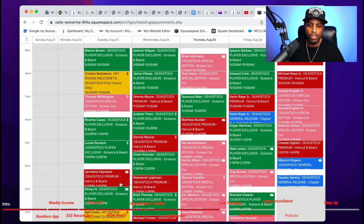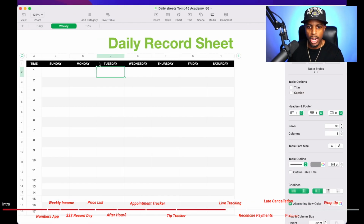And I'll pull it up on my phone. I just want you guys to see what it looks like. I have this same app on my phone, and it'll show me exactly who I have on the books for the day. I'm gonna go back to the numbers app, and I'll just begin to input.